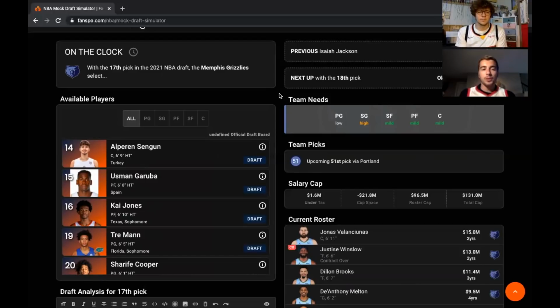At number 17, we have the Memphis Grizzlies. The Memphis Grizzlies obviously had a first-round matchup with the Utah Jazz. Had some struggles, obviously, once Donovan Mitchell came back in Game 2, and then beyond that, a lot of issues with the Jazz. They had their hands full. Is there a player here that they can really help as a key role player for them?